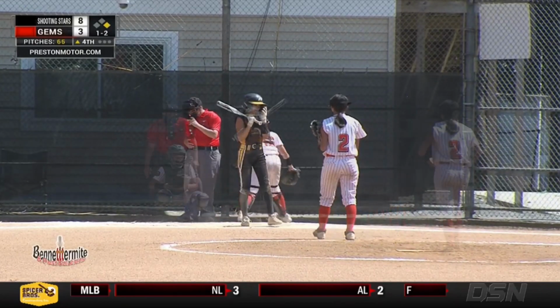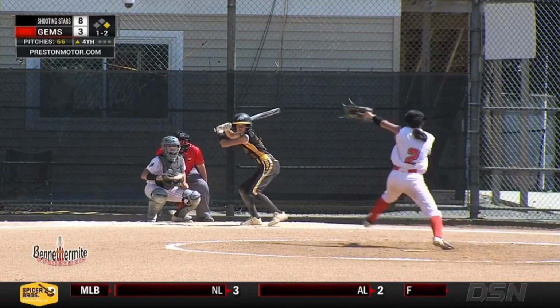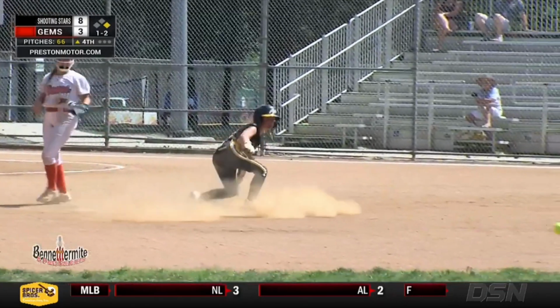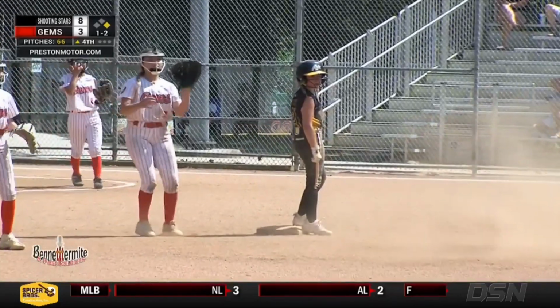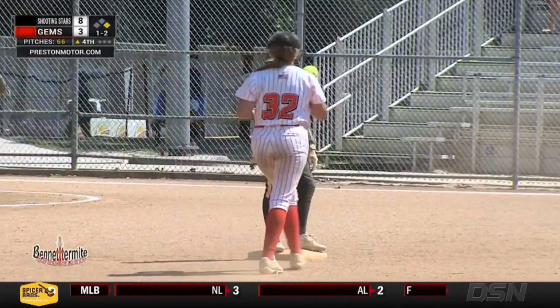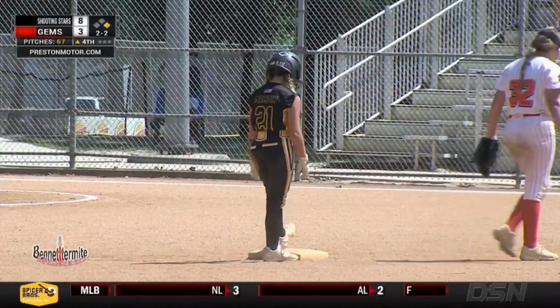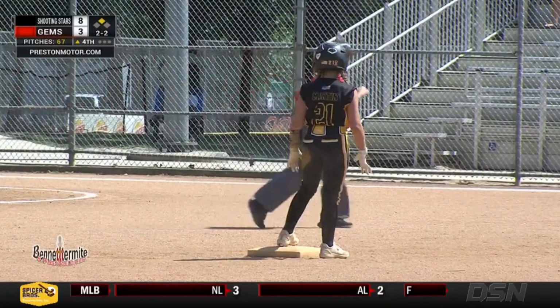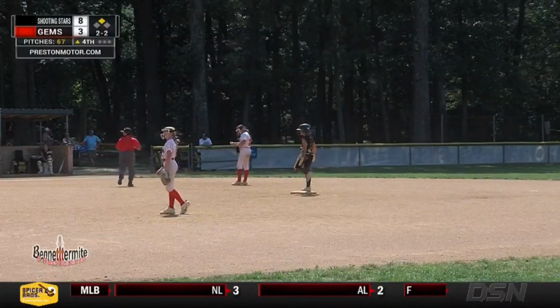Foul ball. And the 1-2 pitch on the outside corner. The throw over to second, not in time. It was a good throw, but the shortstop now in was just not in the right place to be able to make that play. Sung was over at short. Now she's in the circle to pitch.